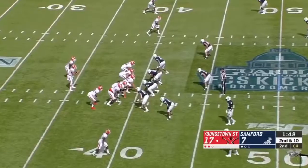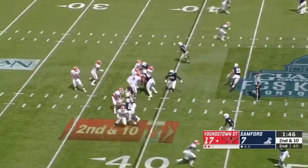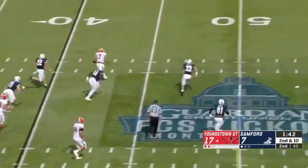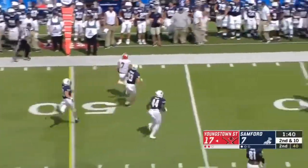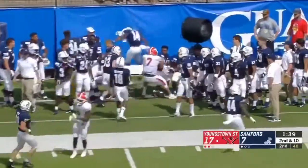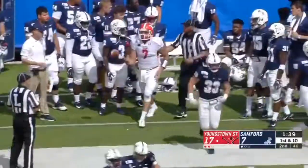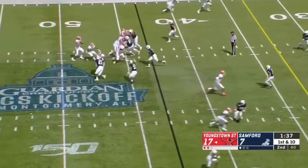Pearson, pressure, backside, there goes Mays. Plenty of real estate towards the sideline into plus territory. And the Penguins in business after a run of 17. A long down, and he's able to convert.